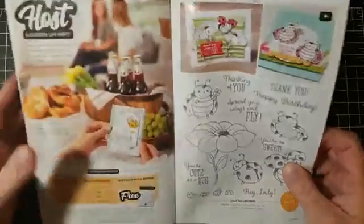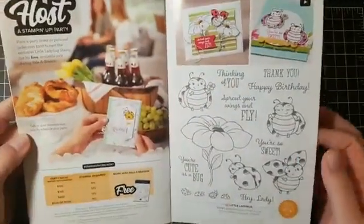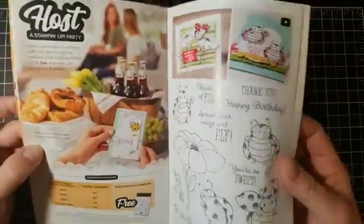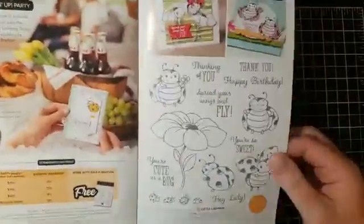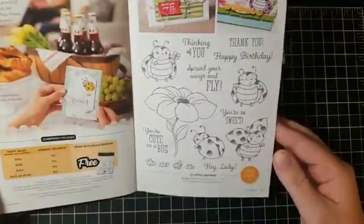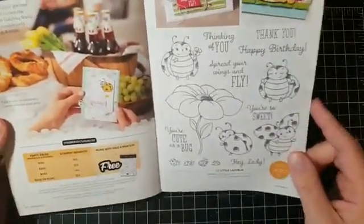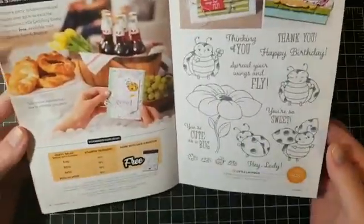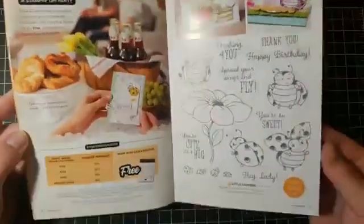And if you are local, let me know, and I would love to set up a party with you. If you are not local to me, but you still want to set up a party, let me know. We can set up an online party, and we can get you up to that 300 level. So if you want those ladybugs, the only way to get it is to either host a party, either in person or online, or to place that $300 on your own.